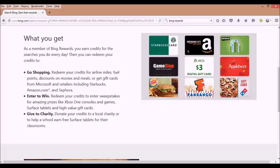Now, you can have this as your default browser, as your default search engine, and every time you search you get credit, because Bing offers you a certain number of credits every day. Every time you use the Bing search engine and do a search in it, you get credit up to a certain amount. In my situation, I'm getting, I think, up to 30 searches a day, and you get one Bing reward point for every 2 searches.